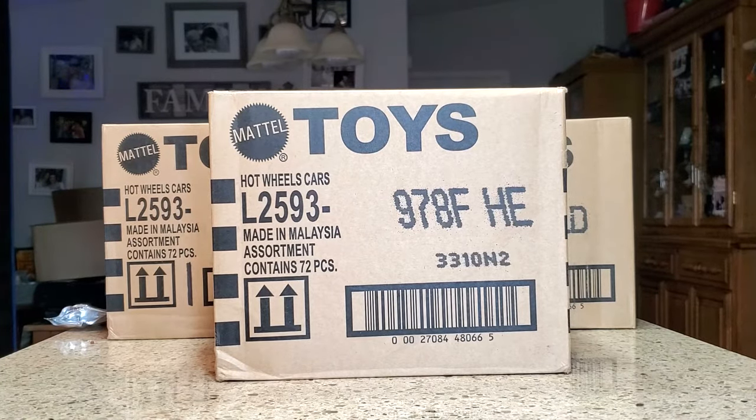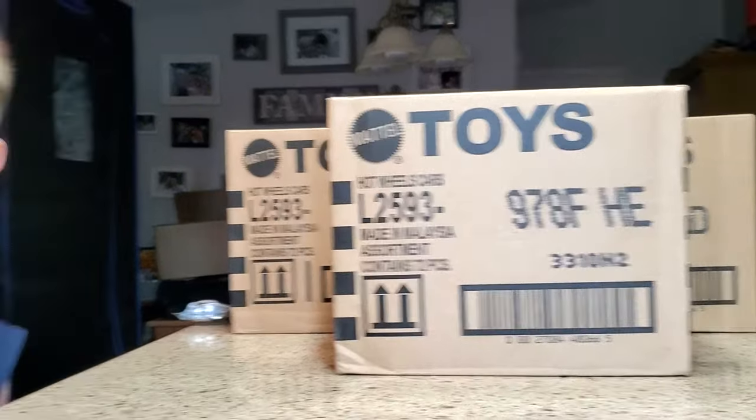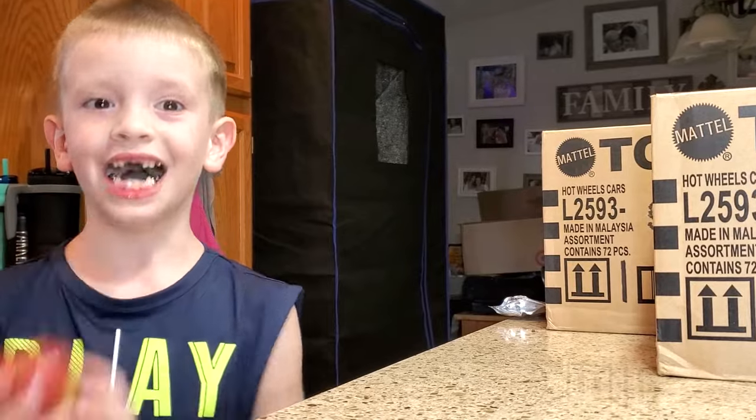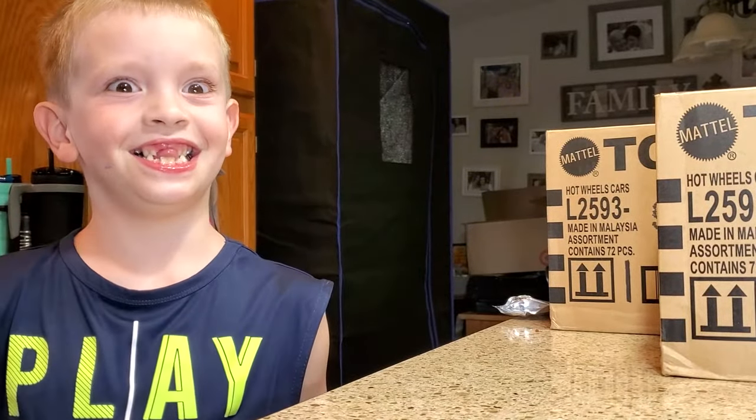Try to guess what I'm eating. What are you eating? Apples. Yep. Without two front teeth. Give a big smile. Parker lost his two front teeth. There you go.